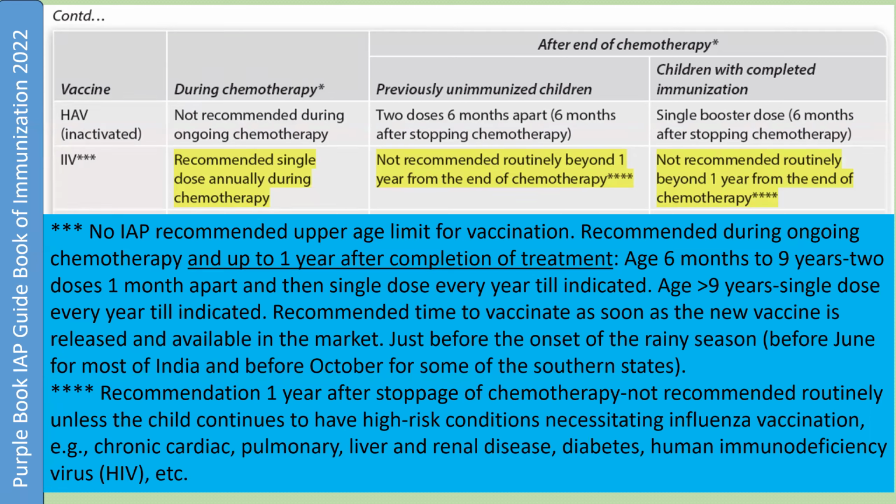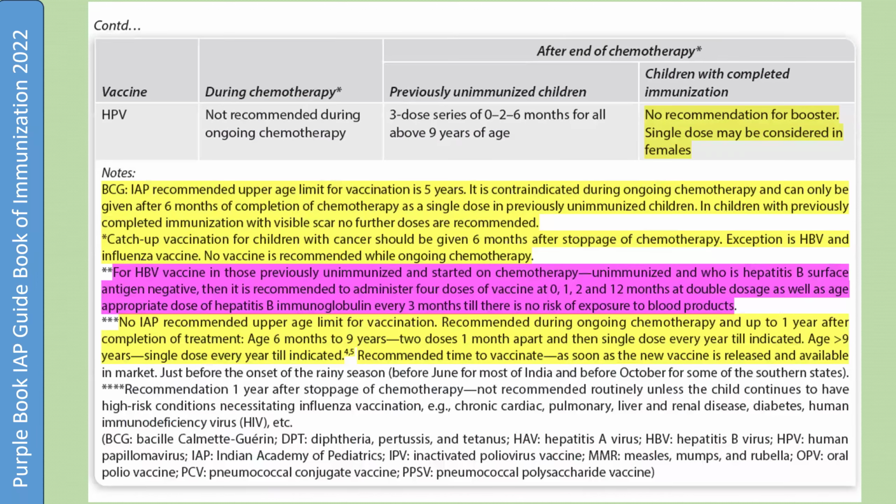what you call cyanotic heart disease all require it. Hemodynamically significant cardiac disease requires it. That means if the ventricular septal defect has cardiac failure or probably cardiomegaly, you might give it. But if he just has a murmur, that is not an indication per se to give the flu vaccine. Anyway, you have to go through these very carefully. These are very important points.